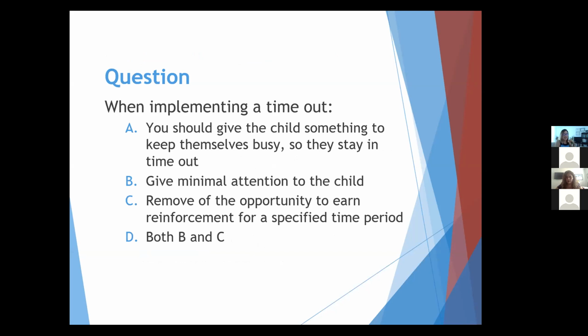So let's try this next poll question, then we'll go into the last environment, and maybe we'll have a few moments for some questions from you guys. So for this last question, when implementing timeout, should you A, give the child something to keep them busy so they stay in timeout, B, give them minimal attention, C, remove the opportunity to earn reinforcement for a particular amount of time, or D, both B and C? So give that one a shot.